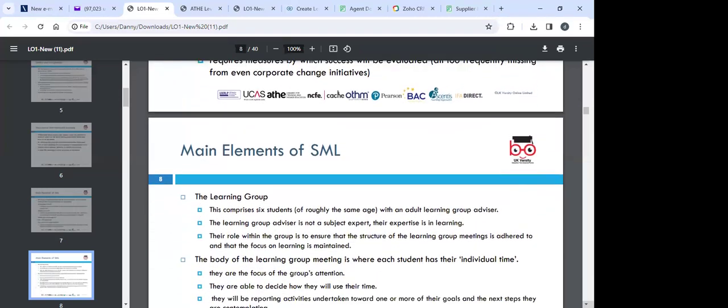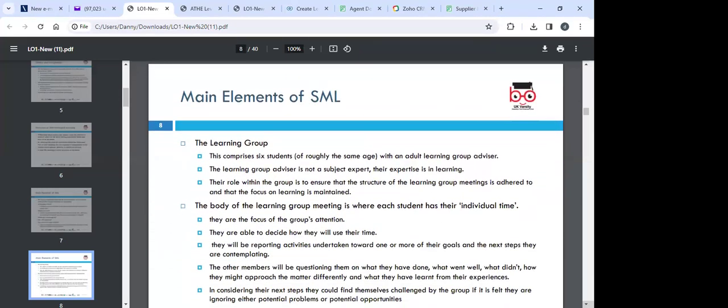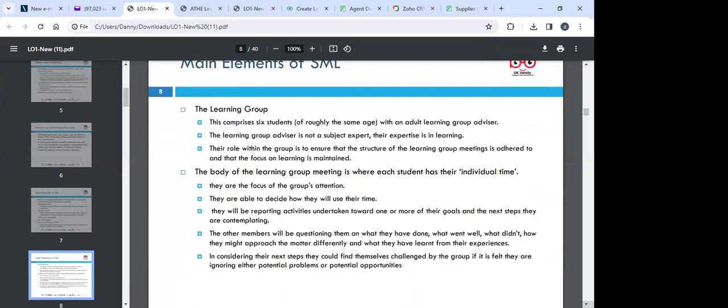Okay. Then we have to look into the main elements of SML. The learning group. This comprises 6 students with an adult learning group advisor. The learning group advisor is not a subject expert. They have expertise in learning. Their role within the group is to ensure that the structure of the learning group meeting is adhered to and that the focus on learning is maintained. That is the learning group, and the advisor is to ensure that the learning meetings are adhered to.